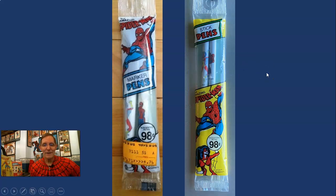Around 1980, U.S. Pen Company started putting 2-packs out here with Spider-Man and Spider-Woman. And the first one on the left there were marker pens, and the ones on the right were the stick pens again. 98 cents for 2 pens. You couldn't go wrong back then, people.